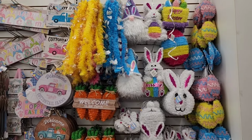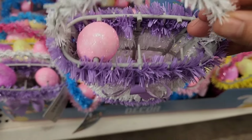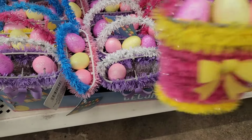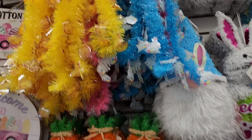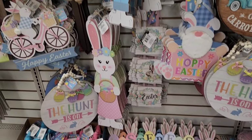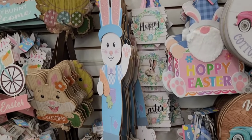Here's a couple more. Look at all their decor. Look at the garland. Look at this one right here. This one already comes with a few eggs in it. It has a decor. I feel like it's missing some because it comes with three. Look at the garland. Look at all of these decor for Easter.